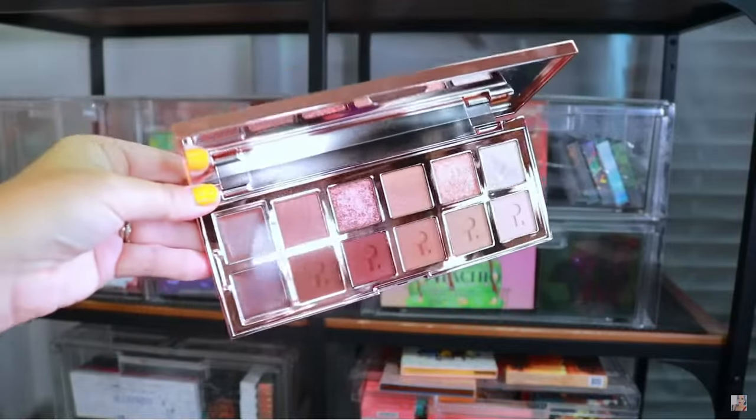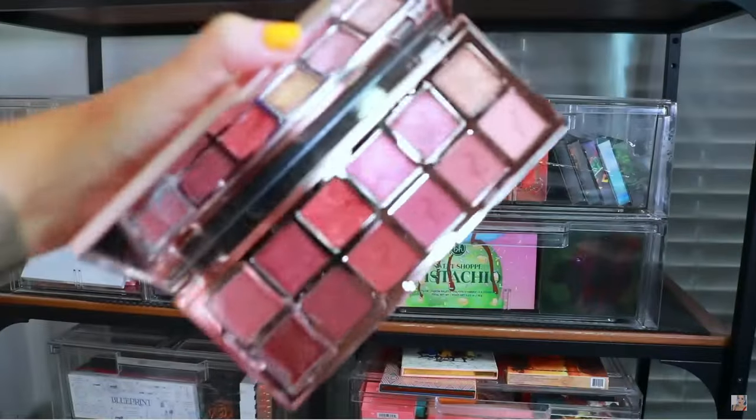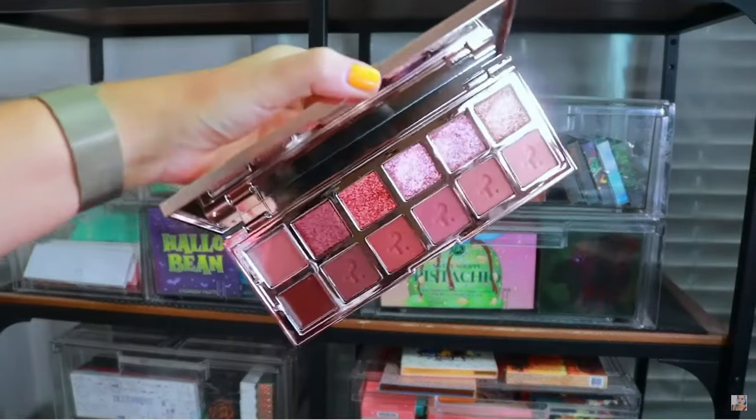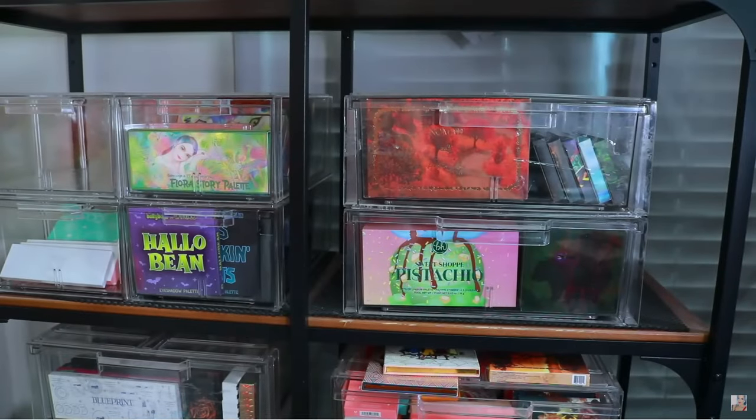This is the Major Dimensions Volume 1. I waited forever to get this palette. I'm definitely not decluttering it. And this is the Major Dimension Volume 2 palette. Again, we are definitely holding on to this one. All right, moving on to the next drawer.